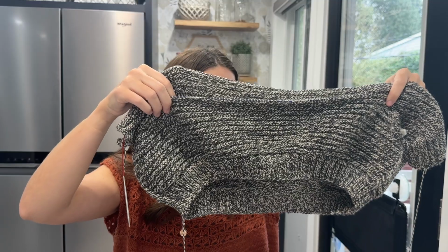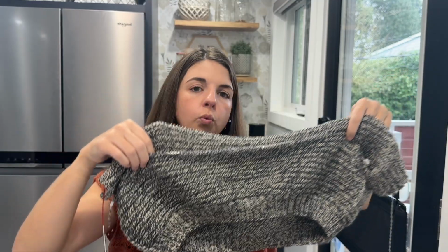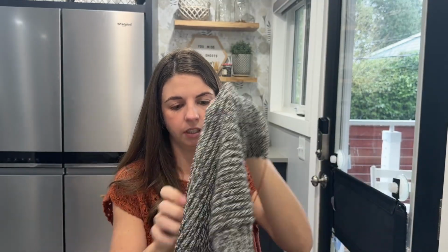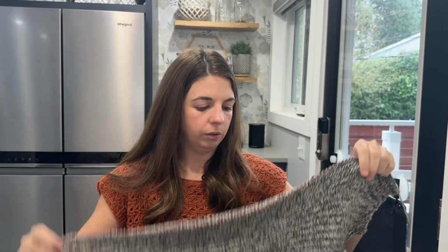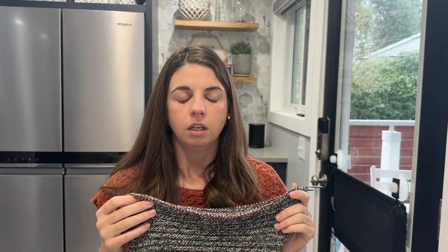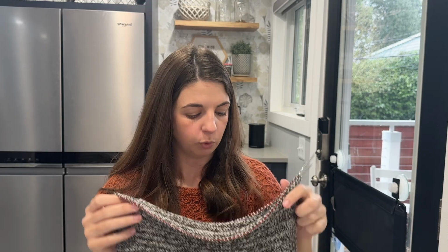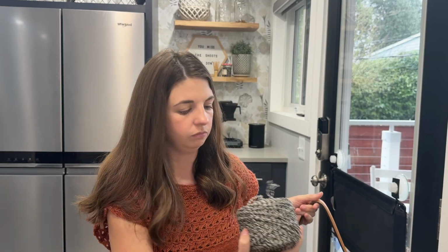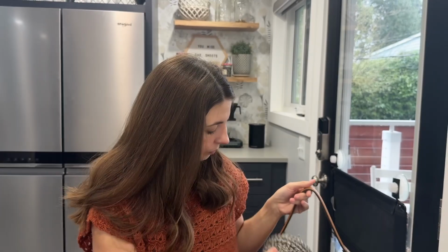I got through all of the in the round body knitting, and then on the front, I am almost to the shaping. The yarn for this is Purl Soho Daily Wool Sport in Guinea Hen. Looks like. And I really like this yarn. I'm not in love with it for this pattern.